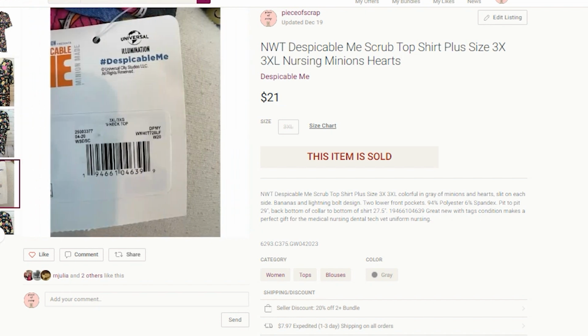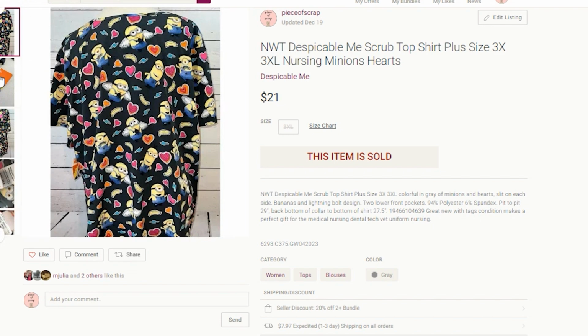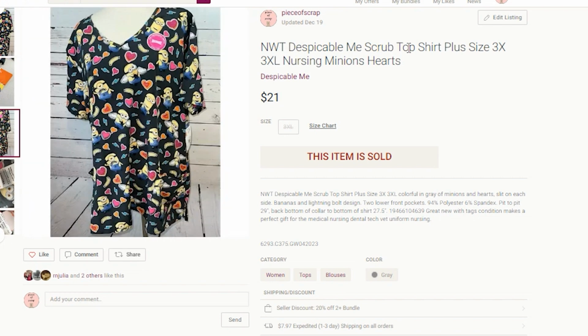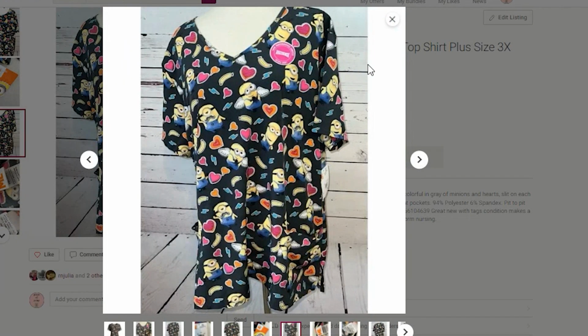I did take a close-up of the inner tag. They probably purchased this at Walmart, but I went ahead and listed it on all of my platforms, and it sold for $21, leaving me with a profit of $13.02. The keywords to note here: scrub top. I did include the keyword shirt, plus size 3X as well as 3XL, nursing, minions, and hearts, playing into the Valentine theme yet again.